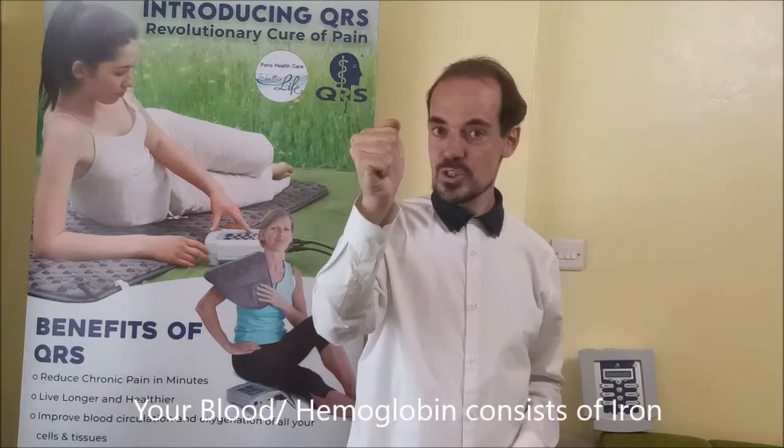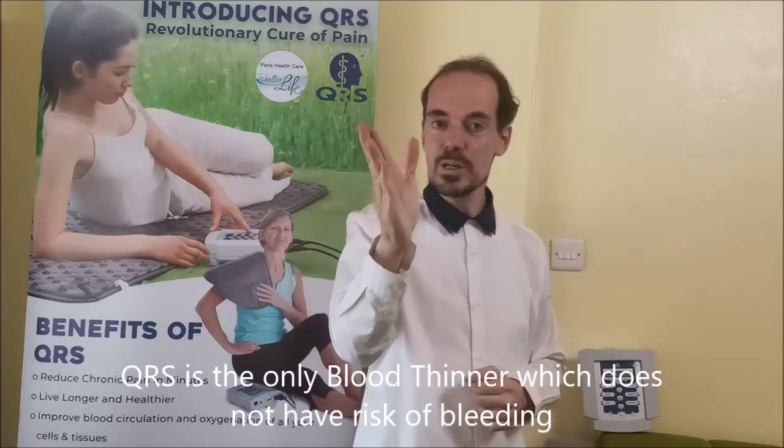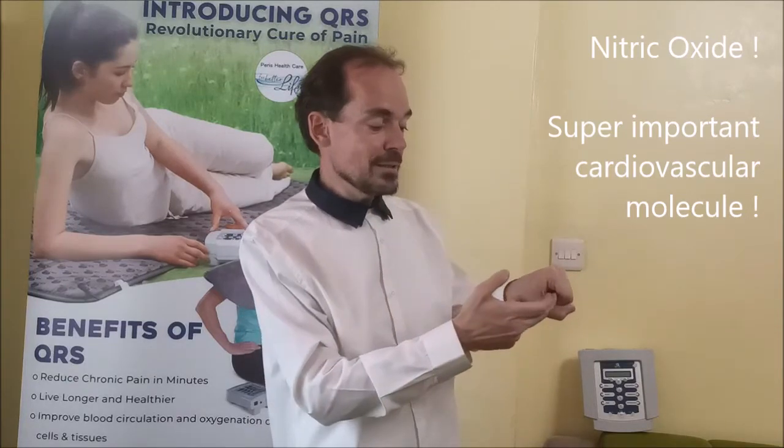Remember that your blood contains iron. So as soon as you start the QRS, in a matter of minutes, your iron starts to interact with this pulsating magnetic field, and in a matter of minutes your blood becomes much thinner. Every individual red blood cell starts to bind with oxygen, so you get more oxygen. And the other effect is that in relation to your blood vessel network, your endothelial cells, the inner lining of your blood vessels, they start to create more nitric oxide, a super important cardiovascular molecule. And the result is that your blood vessels, especially your capillary network, are dilating more, getting wider.